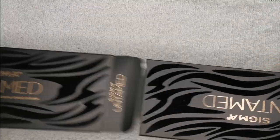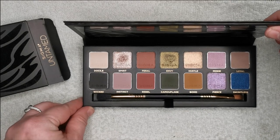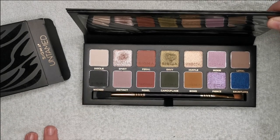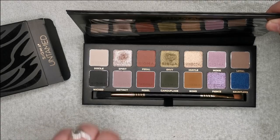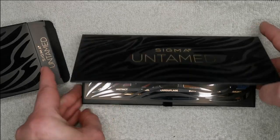Okay, next up, do you know what? I forget I have this. I really need to dig this out some more. So this is the Sigma Untamed palette and this is the color story. I love it. It's so grungy and oh, I really need to dig this out and use it some more. 100% will be keeping this palette.